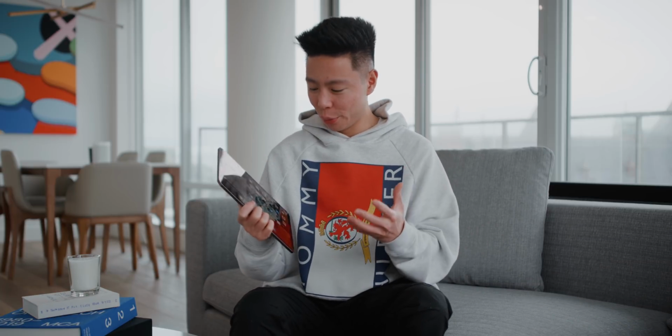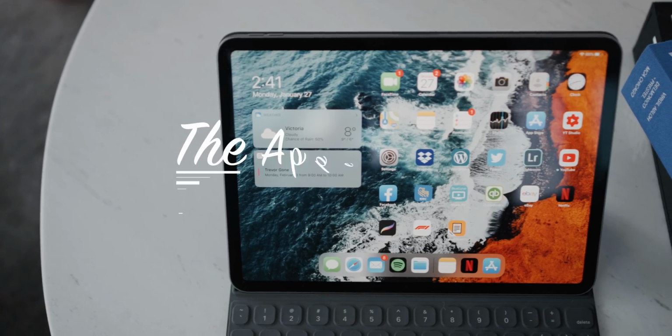What's going on, everyone? It's Justin here, and 10 years ago I was one of those people who was very skeptical about the original iPad, but just this past week I actually sold all of my MacBooks with the intent of traveling with nothing more than the current generation iPad Pro.